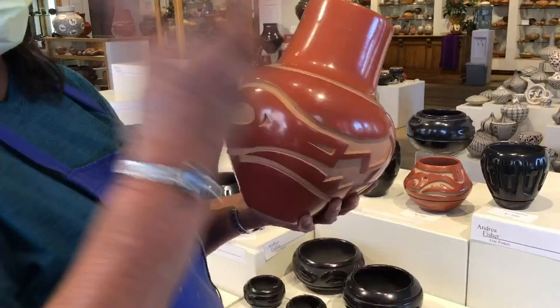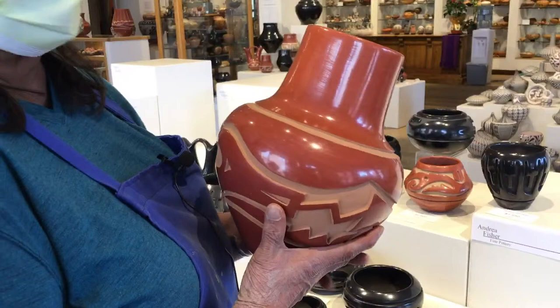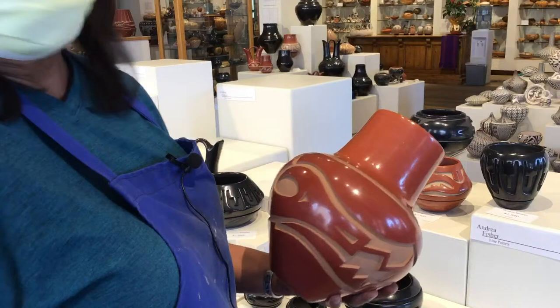Well, yeah, you have to drill a hole right here, or you can have someone make it for you and put the hole in right away. But I've seen a lot of them that have been made into lampshades. And they look really nice. Yeah. Well, it is a beautiful piece, and we have some other pieces of your family's that are behind you as well.